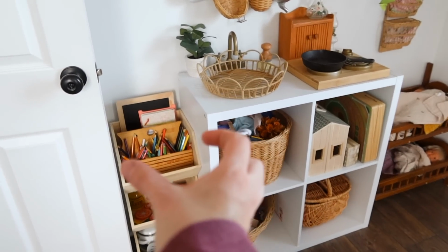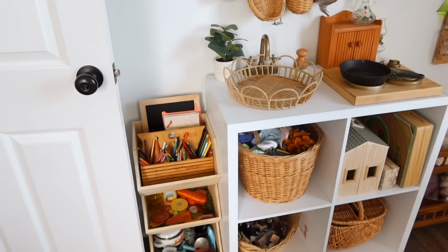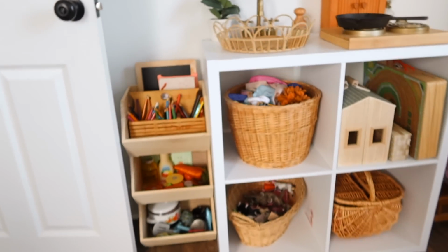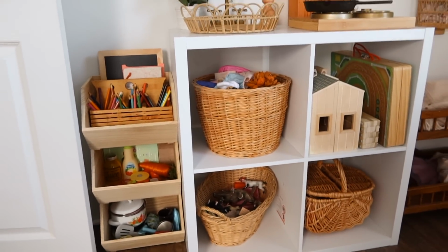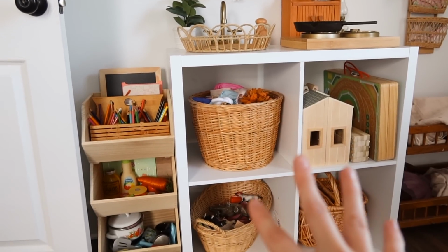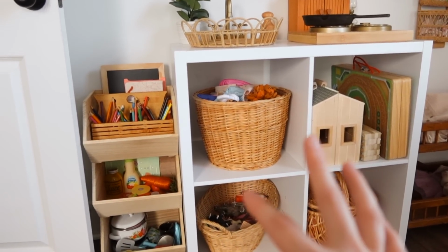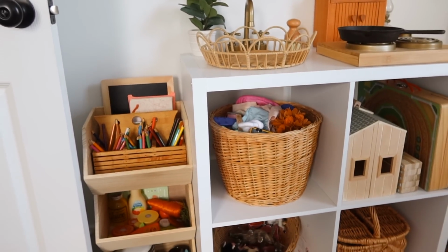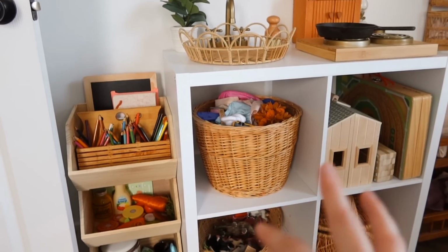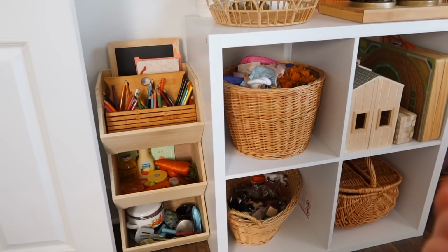I want to talk a little bit about this space here. This is a very small little organizer, and I try to keep everything within the bounds of what we have space to store. Mainly because the girls have found that it's overwhelming for them to clean up their own toys when they have way too much stuff. Usually when it gets out of hand, they'll come to me and say, Mom, we really need to declutter because we have too much stuff. They've learned that because it's something I've taught them growing up.